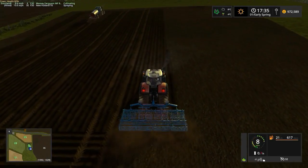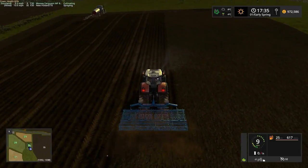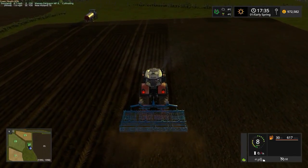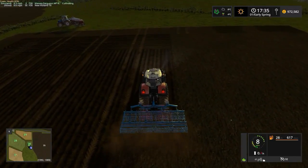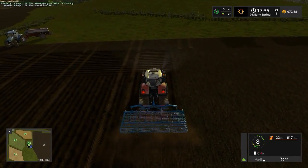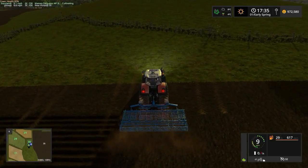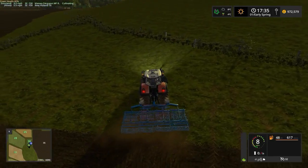Stick some lights on. We do have wide tyres, so it makes it a bit better for cultivating and ploughing. This tractor is probably going to primarily be used as our ploughing tractor, which I'll do in the next episode. I'll do some ploughing in the next episode, probably of Field 4. May even be one of those delightful time lapses that I love so much.